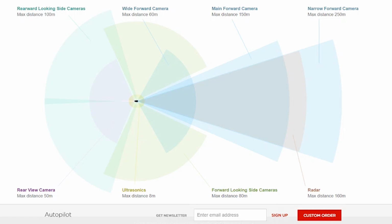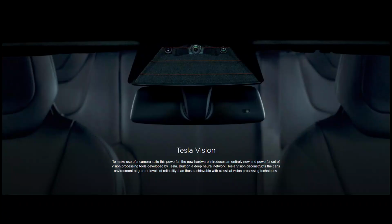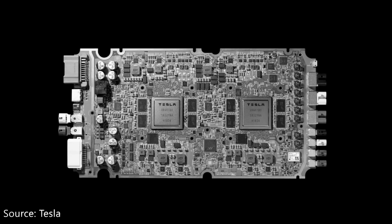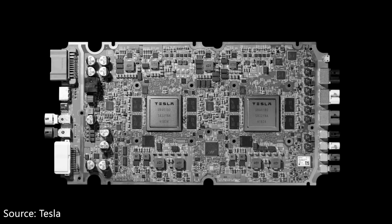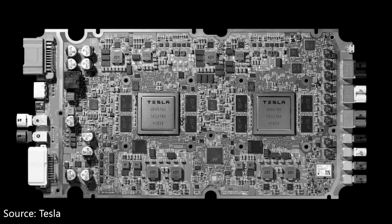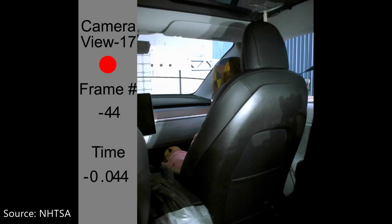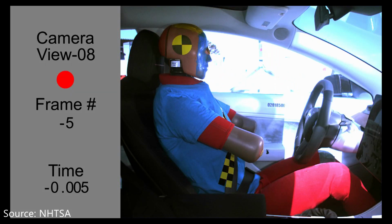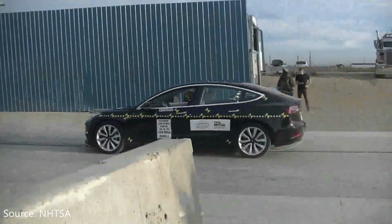Simply put, it is the smartest car in the world. It can sense its environment better than any car with its computer vision that is processed on 2 redundant custom-built computer chips that can perform 36 trillion operations per second. That is the fastest, most sophisticated AI driving computer ever built and is at least 3 years ahead of its next competitor.